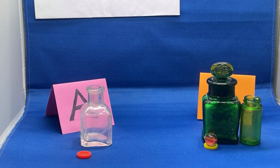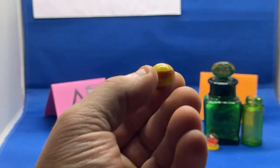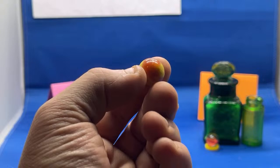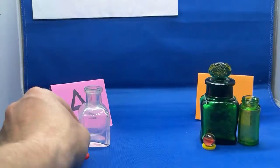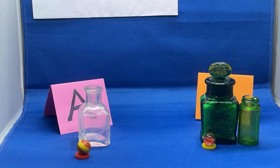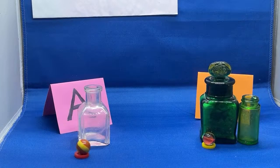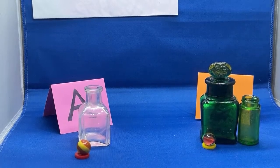Oh, that's a cool one, baby. And this really pretty marble, yellow and orange corkscrew. Yellow and orange corkscrew. Hi, Catherine. Out on B, Andrea. We're looking for 37 or higher on B.